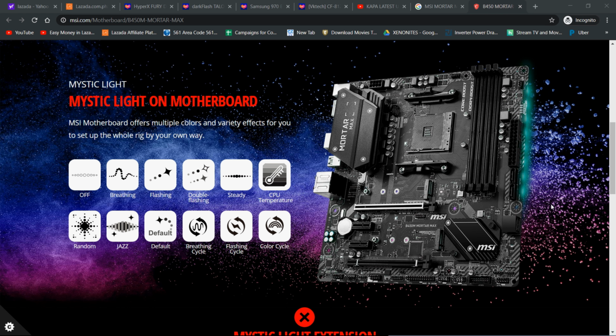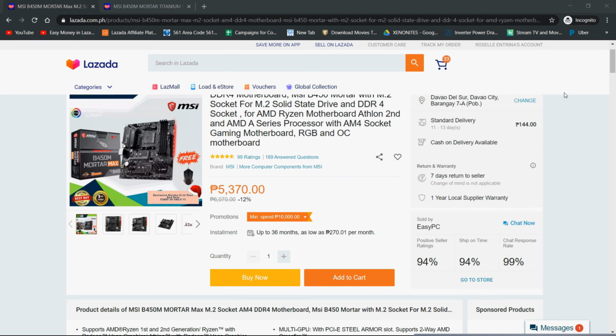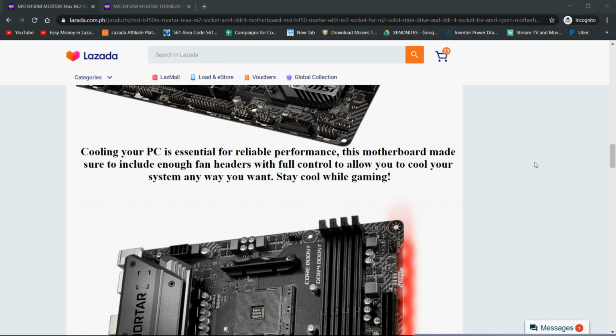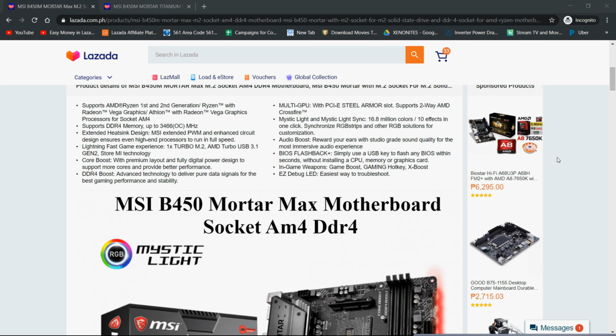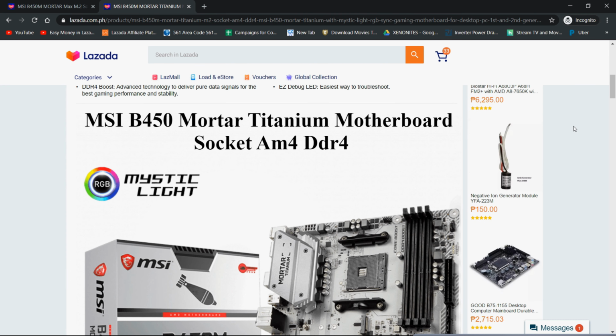As for the motherboard, we're looking for something that has the military look, fierce, rugged, with extended heatsink design for better thermal solution, with DDR4 boost, core boost, turbo M.2, and USB 3.2 generation 2 for blazing fast footage transfer. So I would go for the MSI B450 Mortar Max. It currently retails at 5,370 pesos. This motherboard is pretty sick, and it's just the way to go. If you want another variant of this motherboard, just by paying an extra 200 pesos, then you'll have yourself the B450 Mortar Titanium.